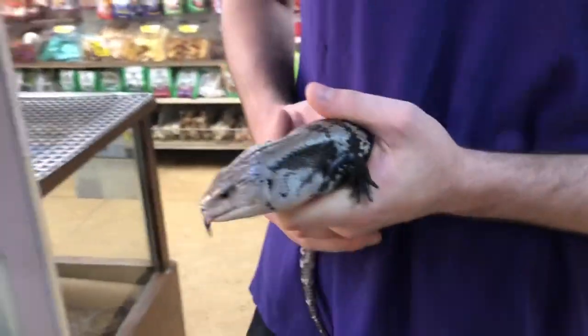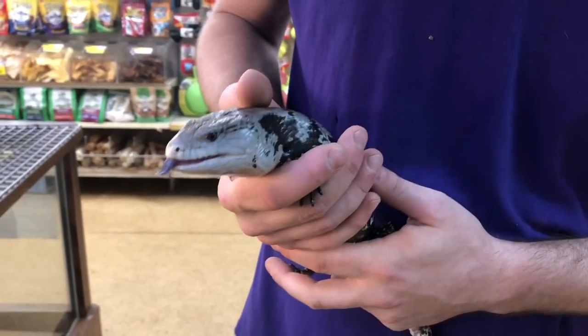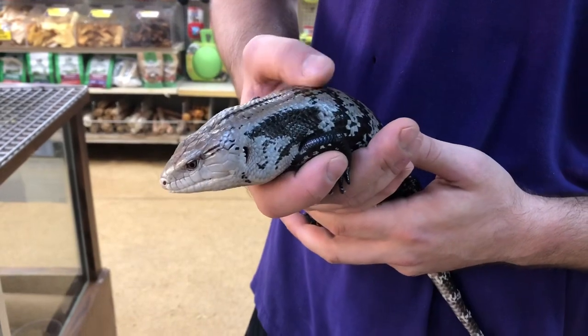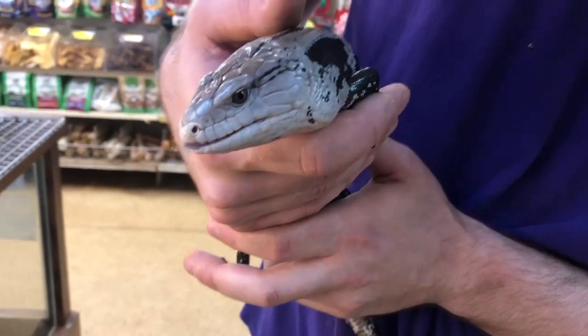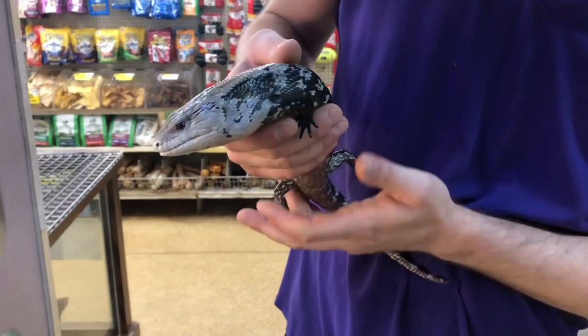Blue tongue skink. These guys are awesome. Wow, he's a little upset. Yeah, he'll chill out here in a little bit. He's huffing and puffing. They're actually really nice, though. Yeah, skinks are sweethearts. Like, predators are nice. Hey, buddy. He's like, backing up, dude.